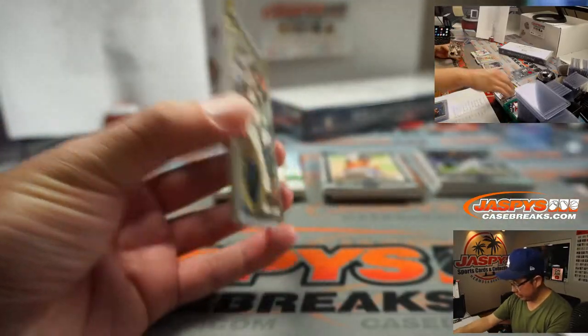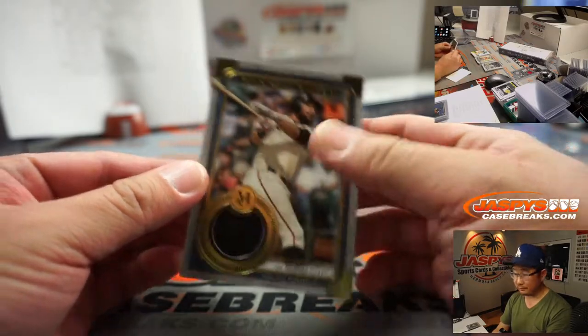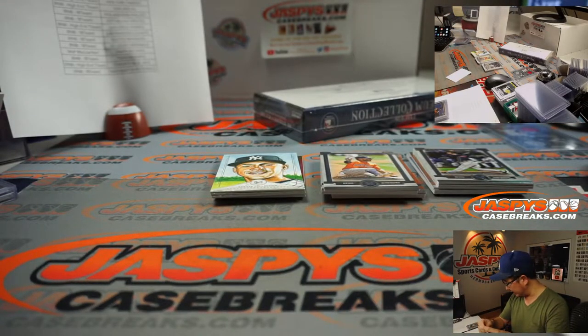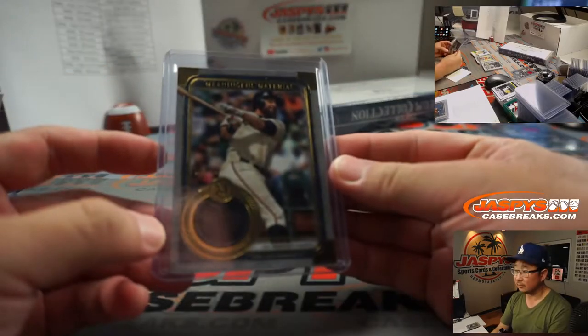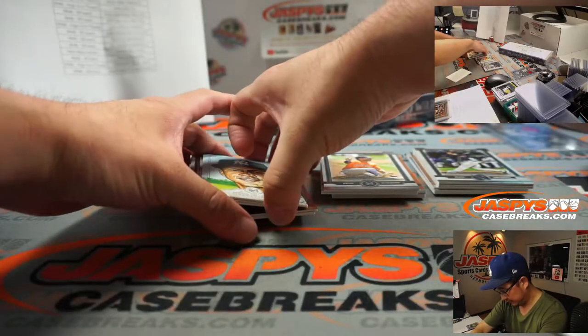Behind George Springer is 8 out of 25, Brandon Belt. Meaningful material for the Giants. That's going to go to the 18-teamer, Angel Oliva, with Giants 8. My rivals.